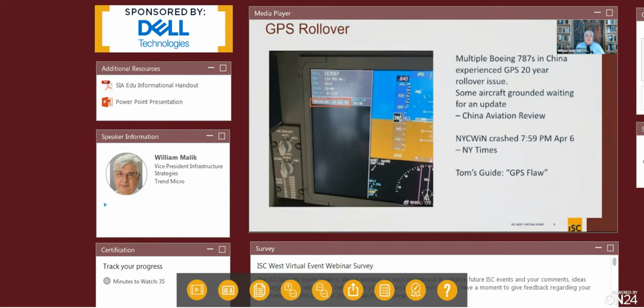One side effect of this rollover was New York City's wireless internet crashed. New York City has a system where consumers can walk up to devices and ask for parking. They can order tickets to theaters. They can check how long the line is at restaurants. And that system crashed at 7:59 p.m. on the 6th, which is midnight Greenwich Standard Time, April 7th. That was when the rollover happened and the systems were down for 10 days. It took them a long time to fix.